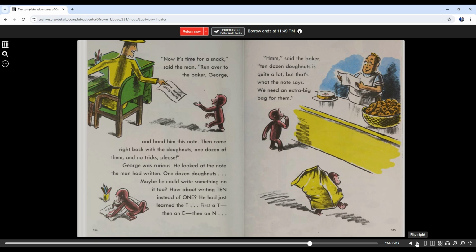"Ten dozen donuts is quite a lot," said the baker. "But that's what the note says. We need an extra big bag for them."